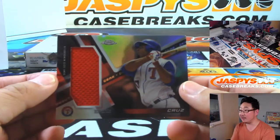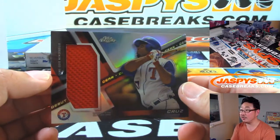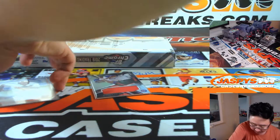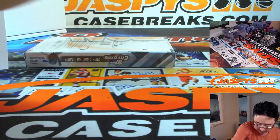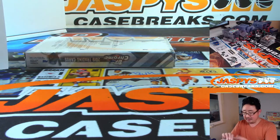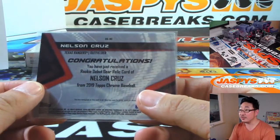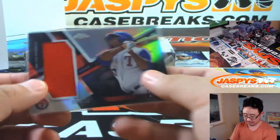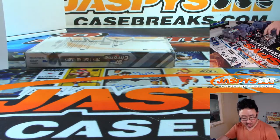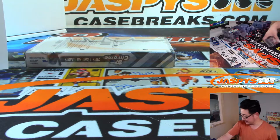And we've got the relic. Nelson Cruz, there's one per case. So we got the Newman, the Mullins, and then the Relic. Nelson Cruz, Rangers Nelson Cruz. And that'll be for Daniel Hayes, who has Texas.